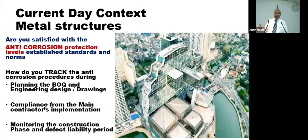Now we come to the current day context on the metal structures in Sri Lanka and especially in Colombo. What you can see is Cinnamon Life, Keells, waterfront. It's a complete reinforced concrete building, but there are so many steel parts. If you look at this, this one is a bridge.